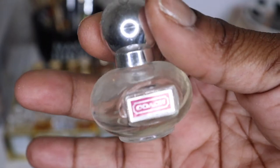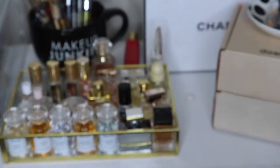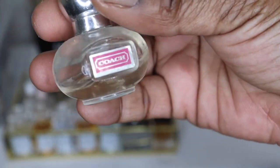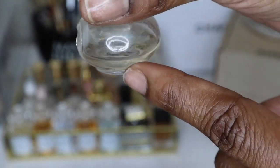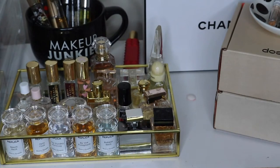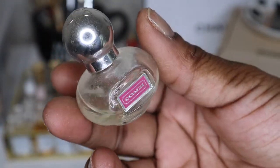This is one that I really did love. I think I had, eons ago, a full size of this. And this was my jam at one point in time. This is the Coach, I don't know if it's called Poppy. I can't remember the name of this. It only says Coach on here. But the bottle looks very similar to the full size bottle. And I used up the sample. This is one of those samples where it has the hole there, so it's kind of easier than an actual rollerball, so I don't have to be rolling the stupid thing all over my body.